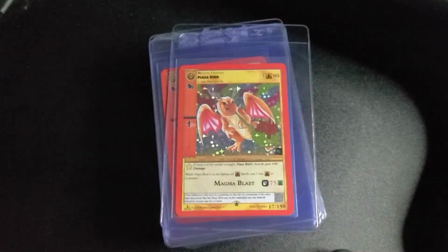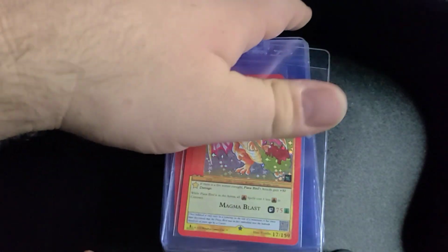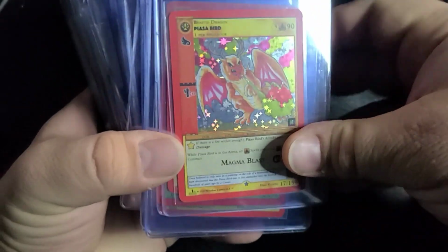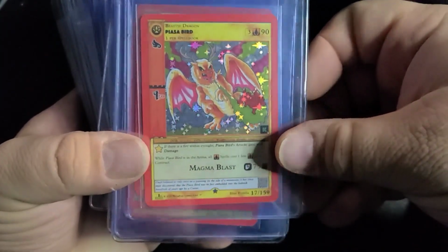Let's check out some of these cards, shall we? I'm going to go through these as quickly as I can, explaining where they've come from, what I paid, possibly. Maybe not that much detail, but just explaining my thought process in grading these.